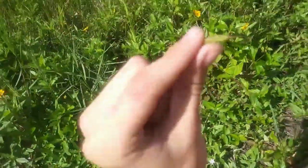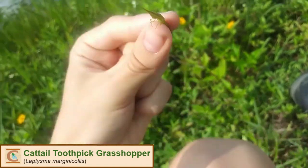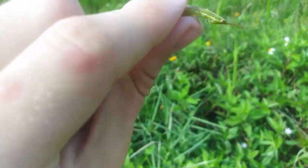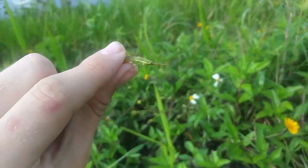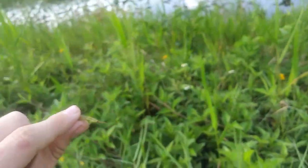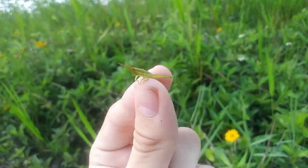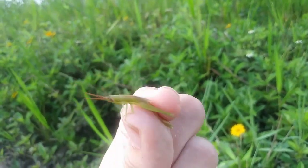Little guy I caught right here is my lifer, Cattail Toothpick Grasshopper. They're called the Cattail Toothpick Grasshopper because, as you can see, they always like to hang around areas with these tall grasses like cattails and sawgrasses and reeds. That's where you mostly find these guys. I actually found this one on the ground, which is a little odd.